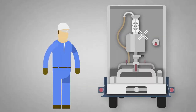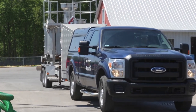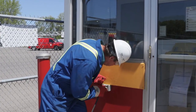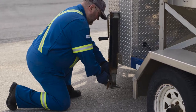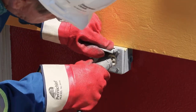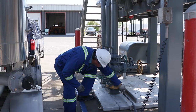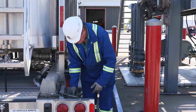Once a prover's condition has been deemed acceptable by a Measurement Canada inspector or recognized technician, the examination can be performed. First, situate the prover in a location where you have visual access to the meter to be inspected, a place where the product can be returned, and electrical power to operate the pump. Next, level the prover using the leveling legs or jacks on the trailer and the level indicators mounted on the prover. Plug the electrical cord into a power supply of correct voltage using the ground fault breaker provided. Hook up the grounding cable to the loading rack grounding system, and, if applicable, connect a grounding cable to the vehicle being used for the inspection.